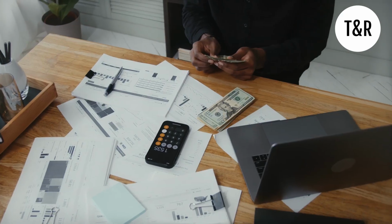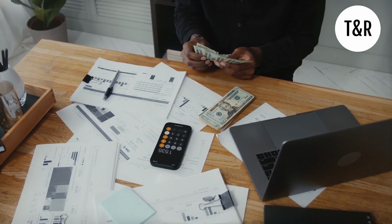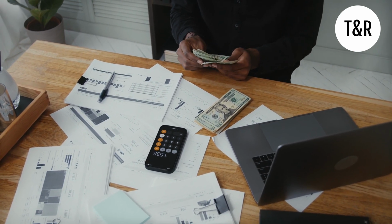So let's say, for example, your old mortgage is about $1,000 a month, and by refinancing at a lower rate, let's say it's about $950. That's an extra $50 in your pocket every single month. So essentially, you can even invest more into getting your principal paid down much quicker and be able to pay off your home much sooner.